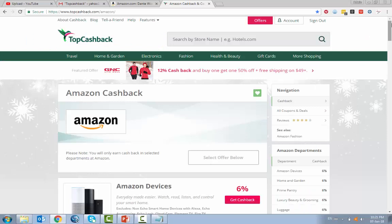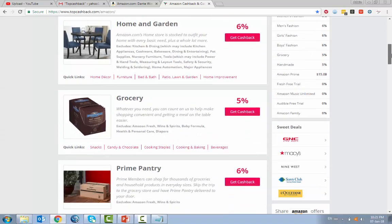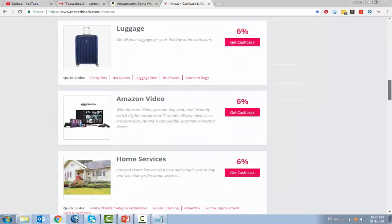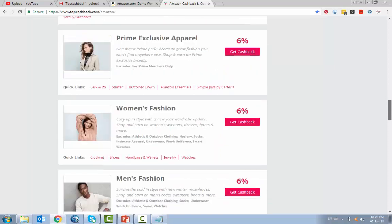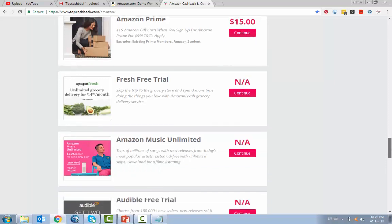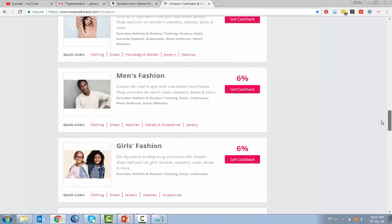So right now I'm at topcashback.com. I've already logged in, and I searched for Amazon and came to the Amazon cashback page. You can see that the Amazon cashback ranges from about 5% onwards, and in certain months you can get even 8 to 10%. For example, in the Christmas month we get close to 8% on average. These are all the categories you can look at for cashback.